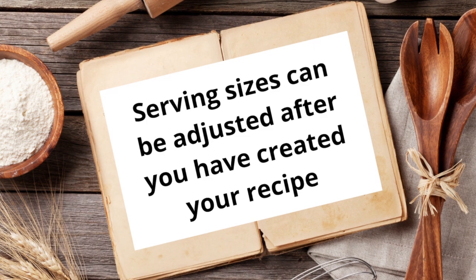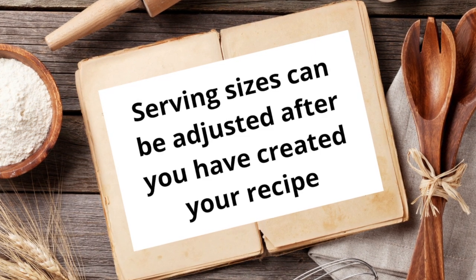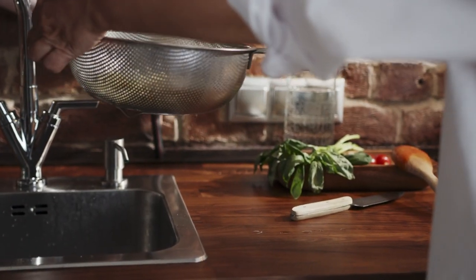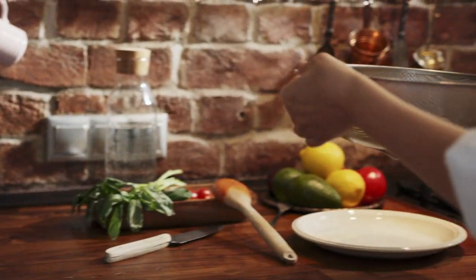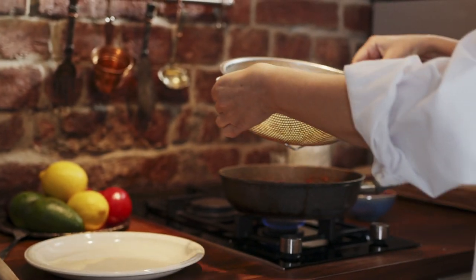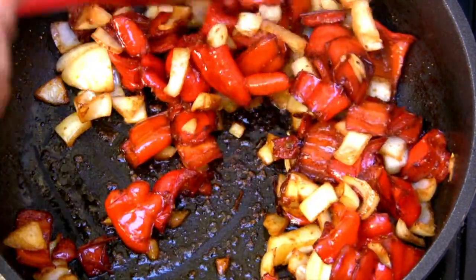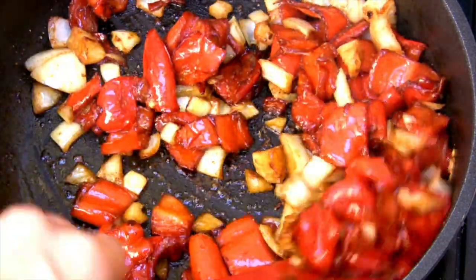One thing with things like a spag bowl, if you want to, you can add your spaghetti in as part of the recipe, or you can make your actual bolognese as a recipe and then add that into your food diary, and then manually add your spaghetti separately.